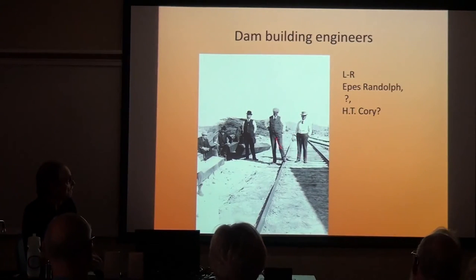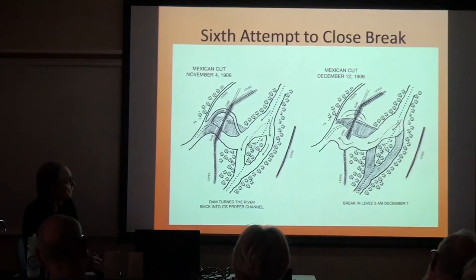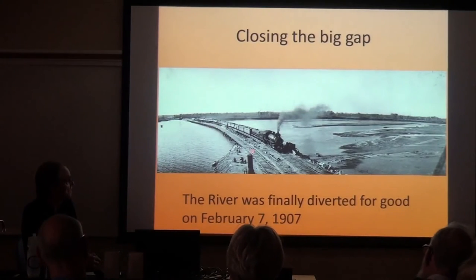And so we think this is H.T. Cory right here. Epes Randolph was the assistant to Harriman, who ran the Southern Pacific. I showed you that slide. So here it is, getting it done. Right? This whole thing is filled.